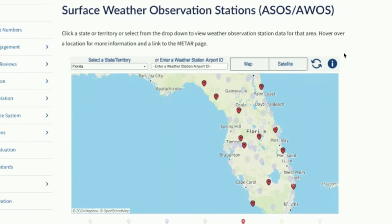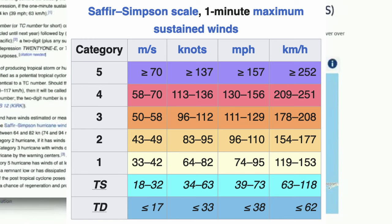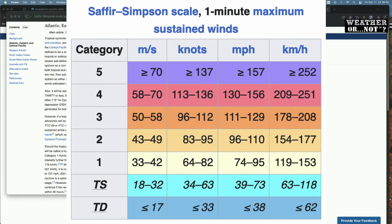Yep. But they're calling for category three, so go back to the scale again. Category three says sustained 96 to 112. We didn't have a gust to that in knots. Yeah, there wasn't even a gust over 96 once it hit, as it was coming to land.